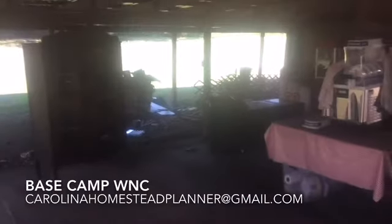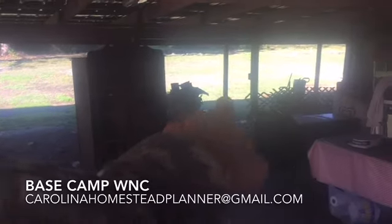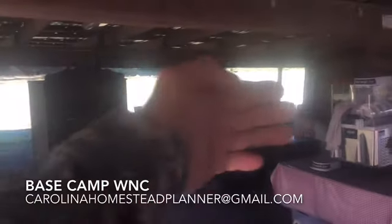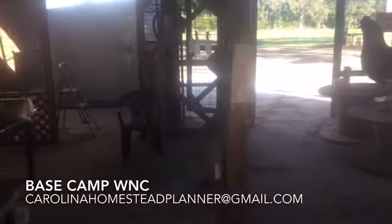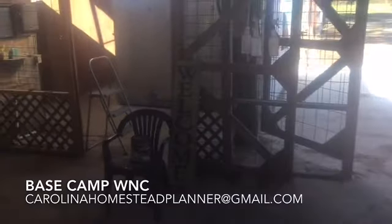Of course, the biggest problem is this is going to be the sweet shop back there, where it's going to be ice cream and donut shop back there. So we're losing all our storage. This used to have a wall right here, and that was where all the crates and boxes and everything else was stored. So this year is going to be a big building year.